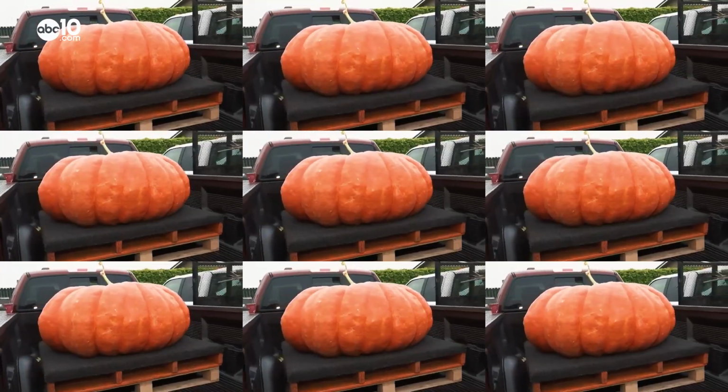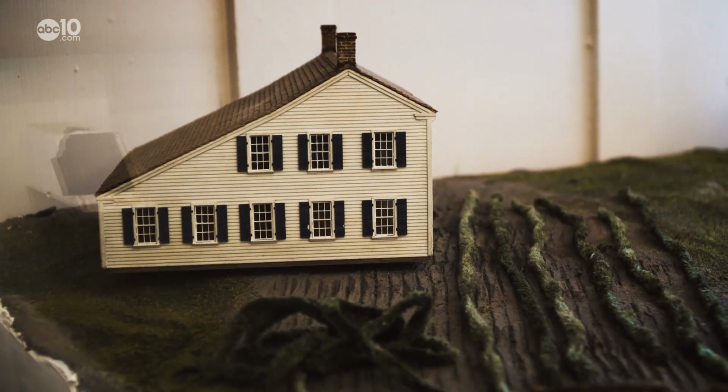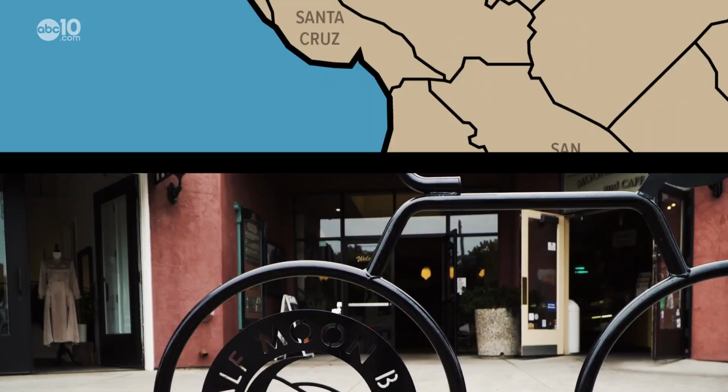They're known for giant pumpkins, a crescent-shaped beach, and a salt box-shaped house. I'm John Bartell, and this is Half Moon Bay.